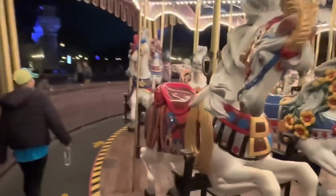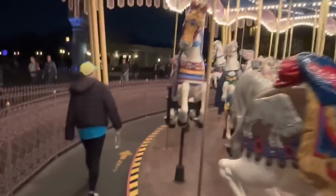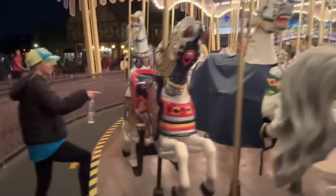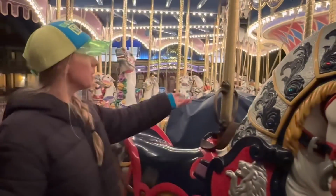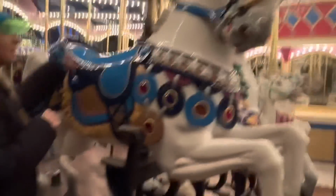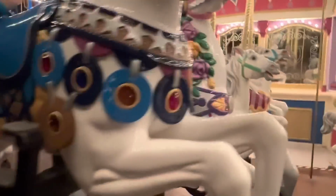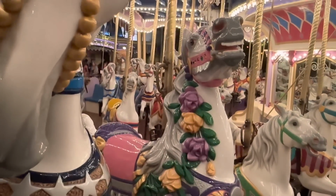Trying to find the horse that she likes. Right here. Which horse is she going to choose? Round and round she goes, where she stops, nobody knows. Oh, she's choosing that one. Lion looks fierce. Oh, but you don't have a horse next to me. Oh, okay. Well, we can't do that. You get the one that was really fierce to really happy. You get the one with flowers. Oh, which is my horse? Aww, roses. I'll name that horse Petal.